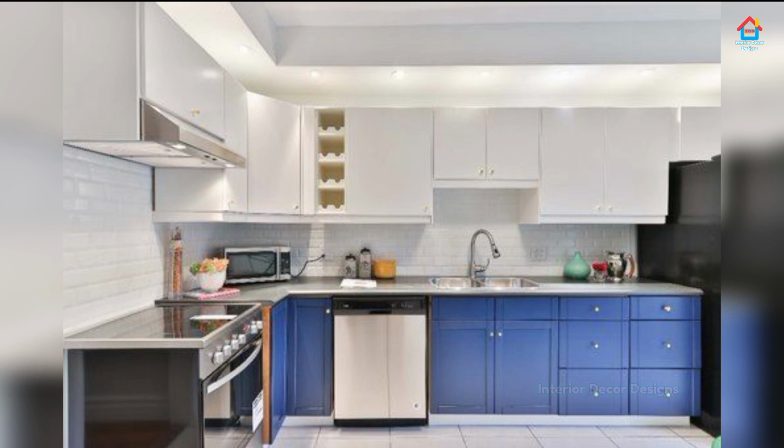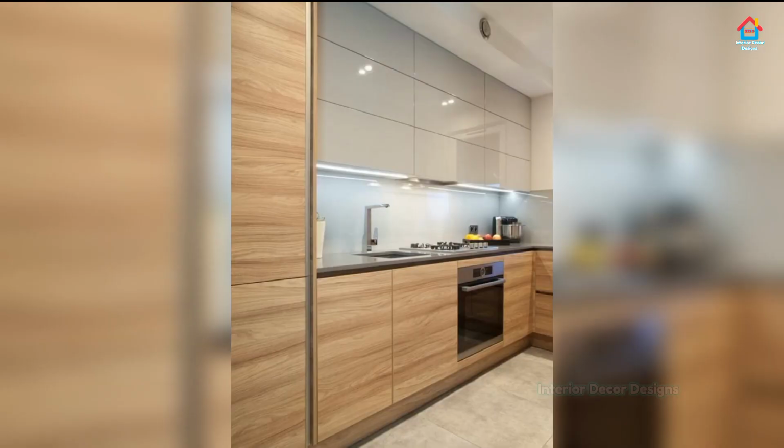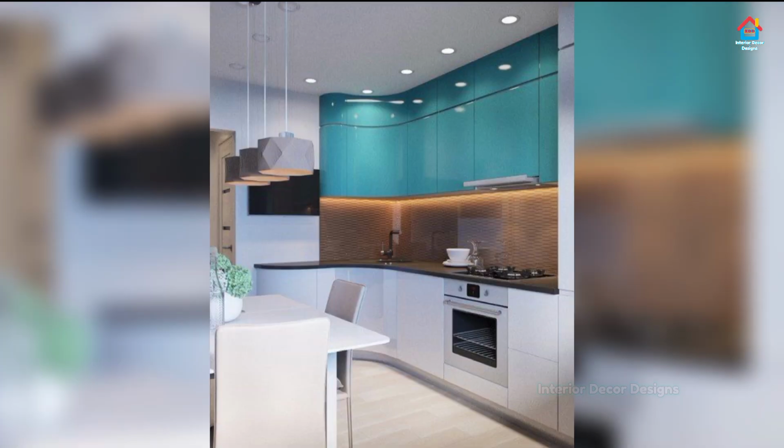A kitchen with a small size should be applied to simple kitchen design. It's because the simple concept would make a small room more comfortable than it actually is. The simple design would help you maximize the space you have in your room.